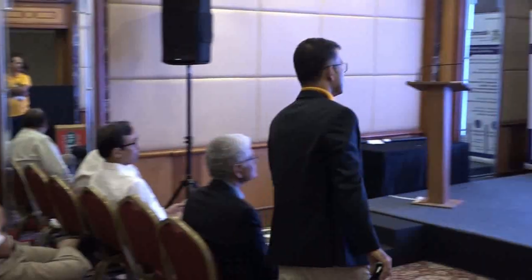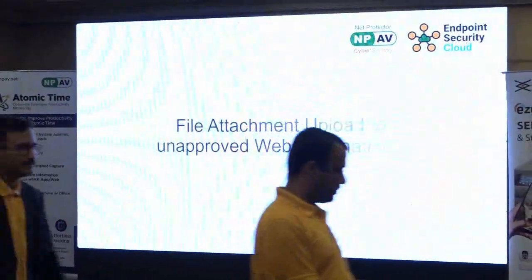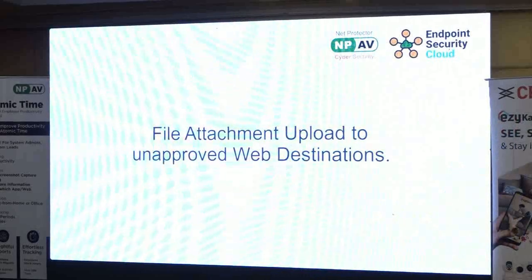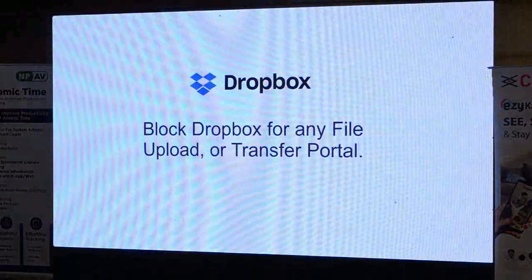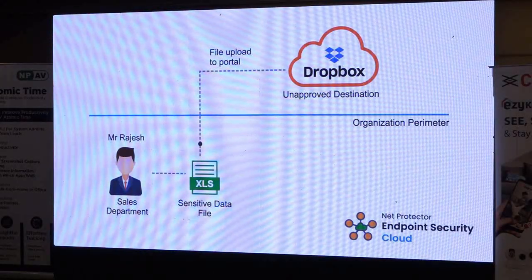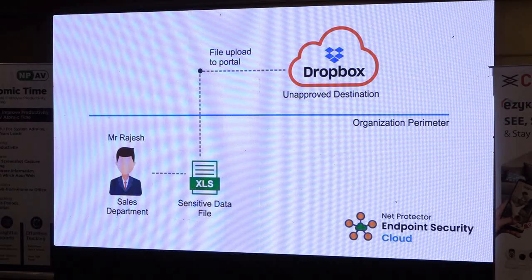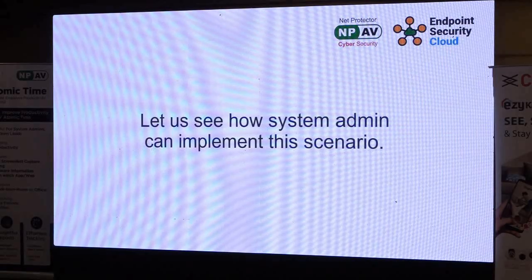So we look at a video of how Net Protector can protect the data. In this video, see the advanced DLP feature of Net Protector EPS Cloud. File attachment, upload to unapproved web destinations. Block Dropbox for any file upload or transfer portal. Mr. Rajesh from the sales department is trying to send a sensitive file to an unapproved destination. So the DLP module will block this file upload. Let us see how the system admin can implement this scenario.